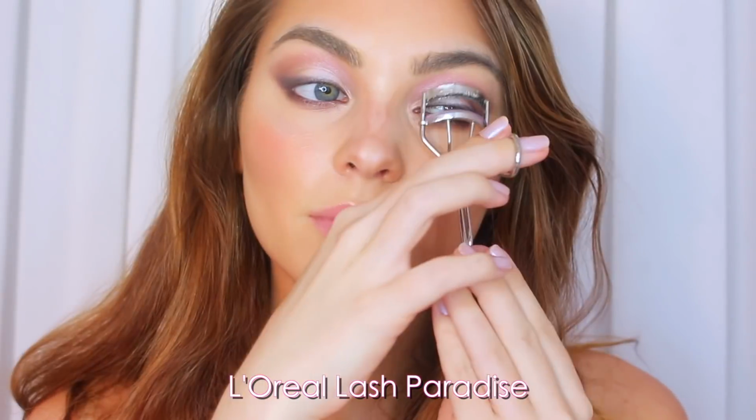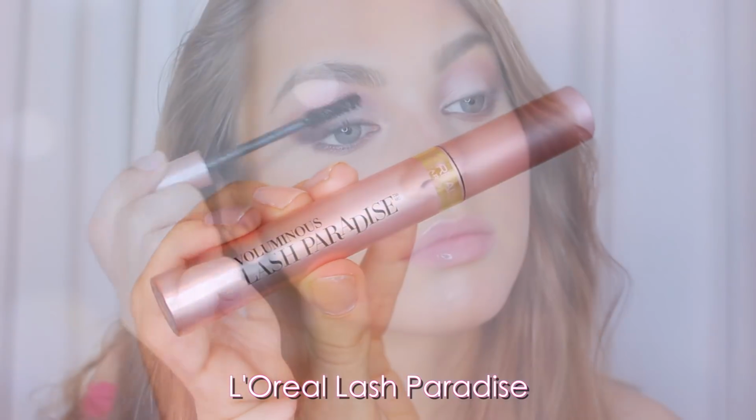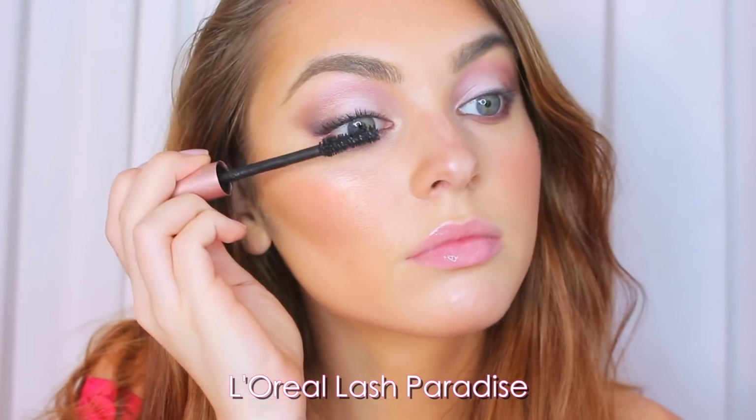Curl your lashes and apply a touch of mascara. I'm using Lash Paradise by L'Oreal, and I love this one. I'm just going for some volume here, not a ton of length, because we don't want to have the focus on the lashes. We're going more with the smokiness in the shadows.